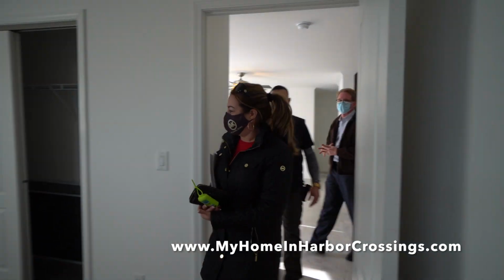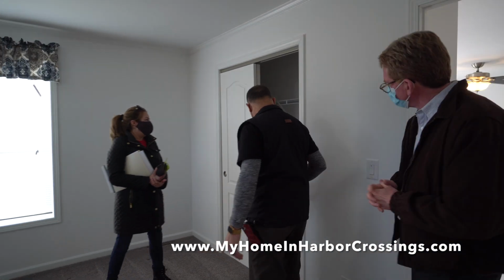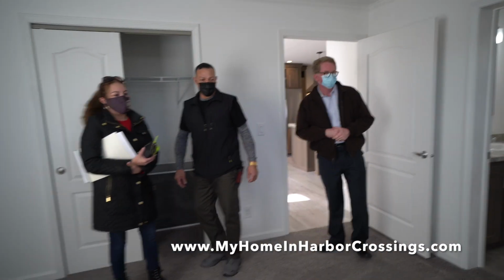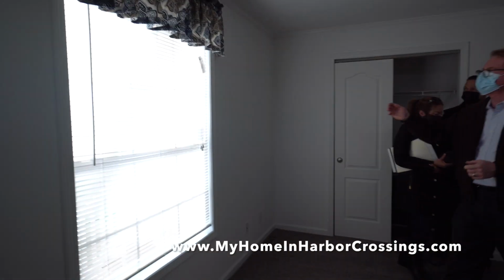Oh, nice. So the screens for the storm doors are in the closet, where you can put those in the shed. And do you want to show them the windows? Oh yeah. So the windows, everything's got blinds on it.